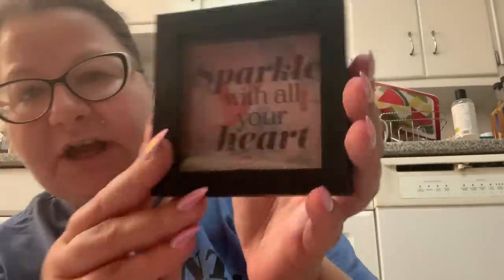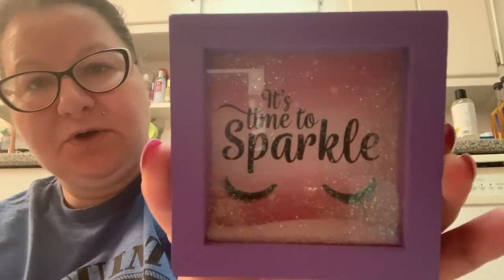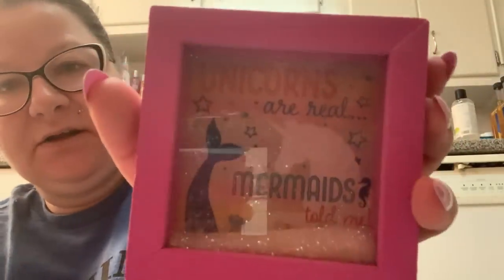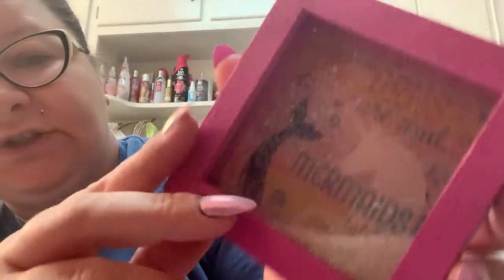So there are these shadow boxes and they have glitter in them. And they each have different sayings. So this says, sparkle with all your heart. This one says, it's time to sparkle. And it's purple. And then this one says, sparkle every day. And then this one is also with sparkles in it. But it says, unicorns are real. Mermaids told me. So, and it all has that glitter in it. But you have to be careful because especially check the corners, check the sides, make sure it's not all dinged and dented.